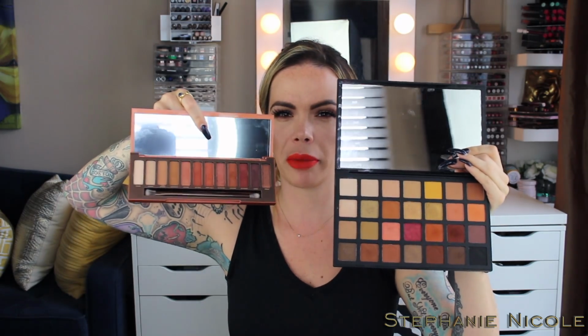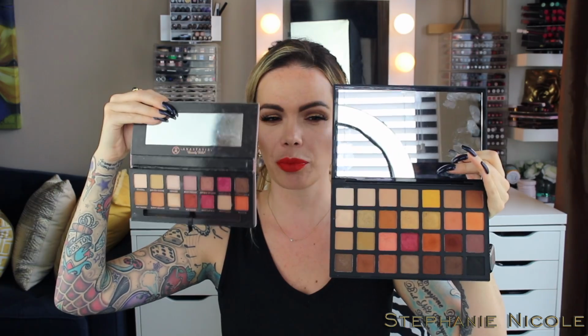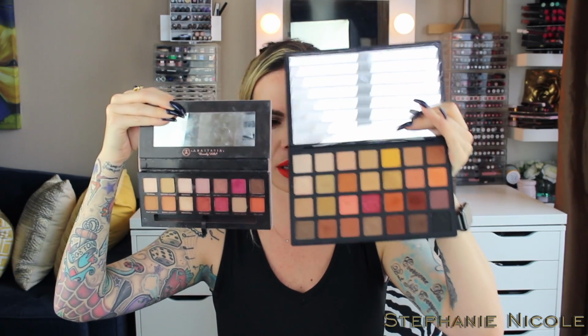If you look at it though, again, if you own some of these warm palettes, is anything going to be super unique about this? No. If you don't have any warm shades, I think that this would be a great option. This one has different berry tones in it than this one does.